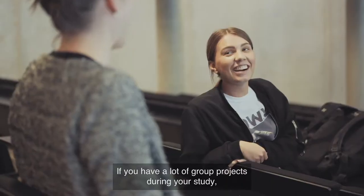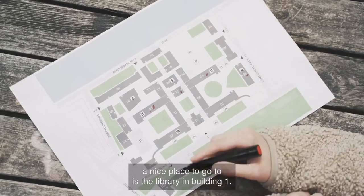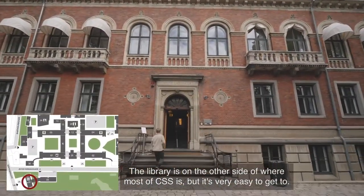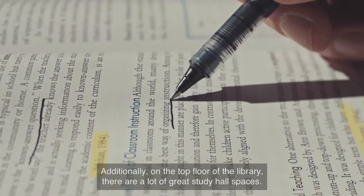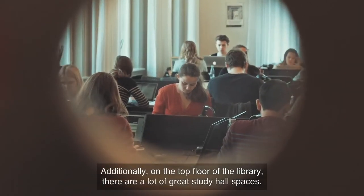If you, like me, have a lot of group projects during your study, a nice place to go is the library in building 1. The library is on the other side of where most of CSS is, but it's very easy to get to. There are a lot of really great group study rooms there, which are easy to book. And additionally, on the top floor of the library, there are a lot of great study hall spaces.